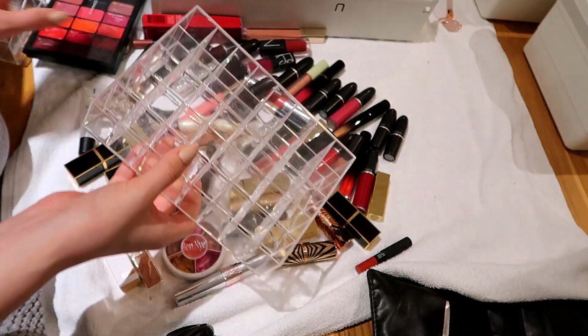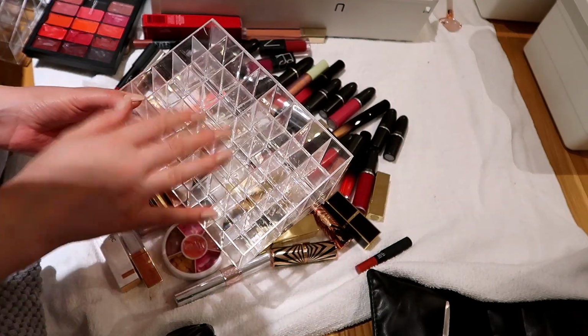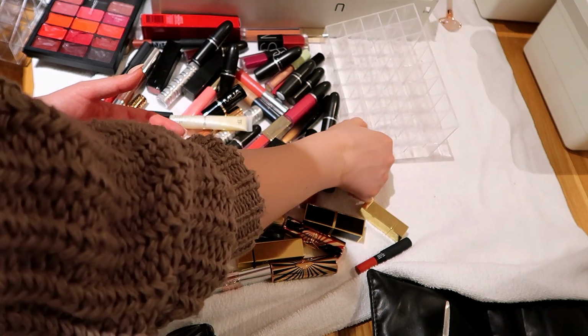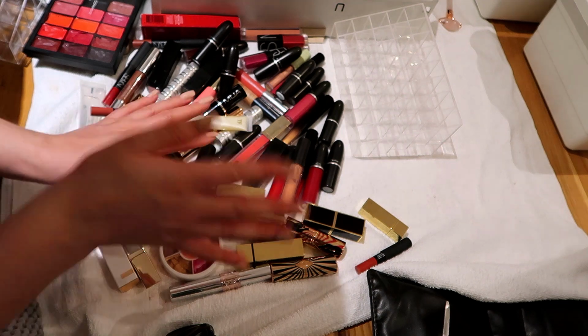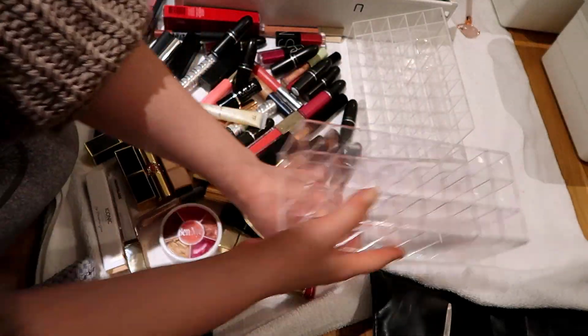So as I said, I'm not going to start organizing, but I have some of these lipstick holders that are going to be very convenient. So I'm just going to start stacking in there, and then I will organize it and make it pretty and functional later. And one for lip gloss as well.